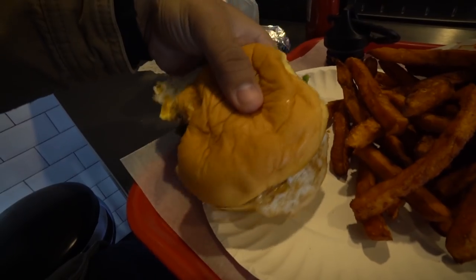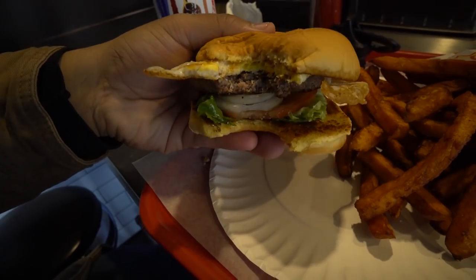It's really good. Food was delicious. I had some sweet potato fries and a hamburger with a fried egg. It was magnificent and really good, so it gave me some more energy to continue the day. But yeah, once again, Long Island City, not the number one recommendation for food in Queens, but this place was pretty good.